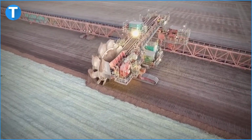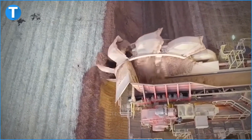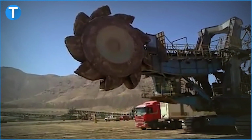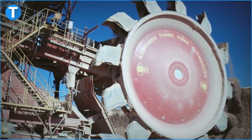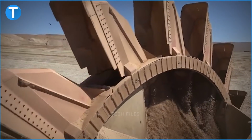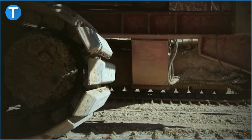This Rodomiro Tomic wheel loader was once the largest and most efficient wheel loader in South America. It has a maximum working capacity of 14,500 tons of gravel every hour. That is 4,000 tons more than the maximum working capacity of its retired predecessor. Its bucket wheel has a length of 52 meters and a height of 25 meters. Its removal disc has a diameter of 19 meters and is equipped with 16 baskets. The wheel loader has a transport speed of 15 meters per minute and a weight of 995 tons.